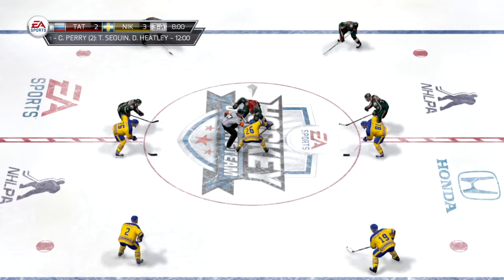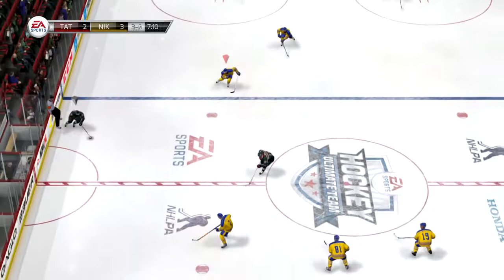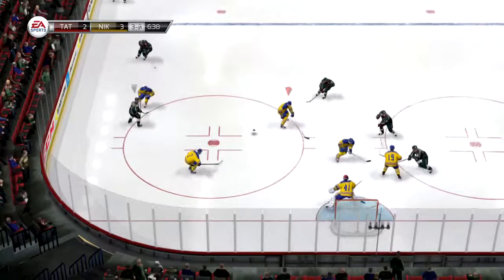Hamnuis. Yeah. That's a major league collision right there. What a shot. Go, go, go. Oh, he wristed that one. Oh, he missed. Good wing pass right there.